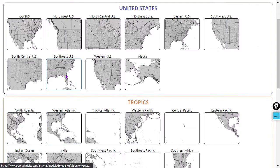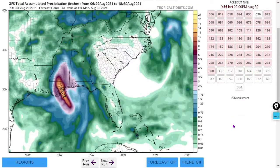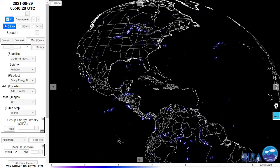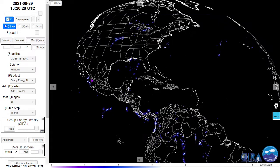So let's zoom into the southeast region here to get a little bit better close-up, and you can see 20 inches of rain forecasted there, at least 16 inches of rain for that area, which has shrunk a little bit, so that's some good news. But this storm is going to loiter, and we're going to show you why in a minute.